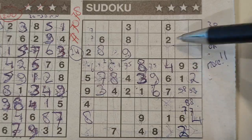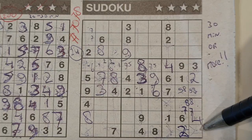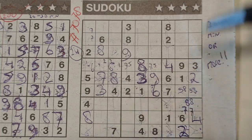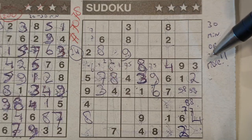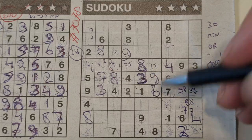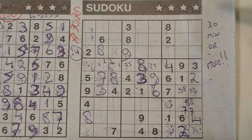So 3 missing numbers now. 1, 2, 3 is missing. 4, 5 is missing. 6, 7, 8, 9 is missing. 3, 5, 9. Cannot fill this yet. Need to wait. Well, we have a 3 in the last column, so no 3 there. So 3 could be here, could be there.